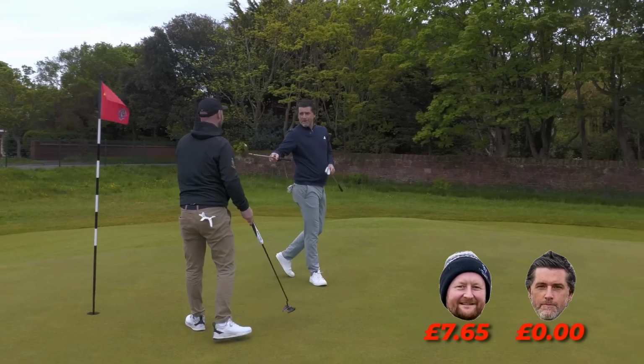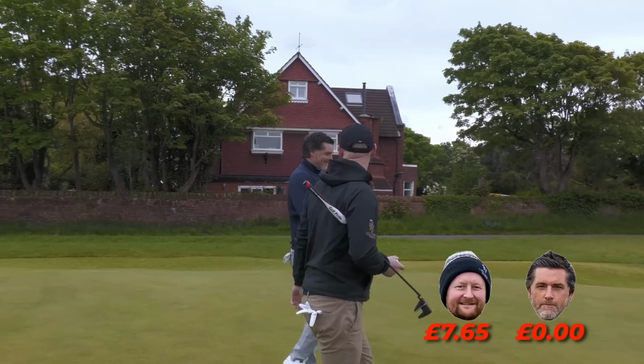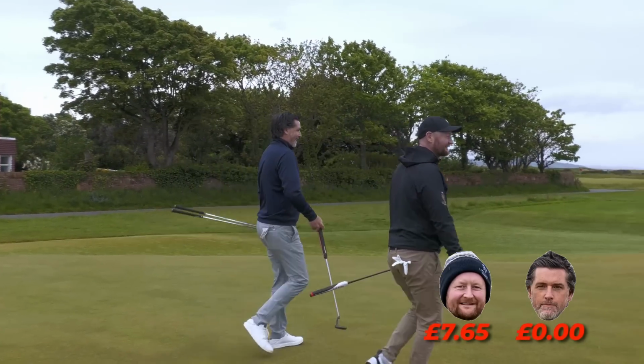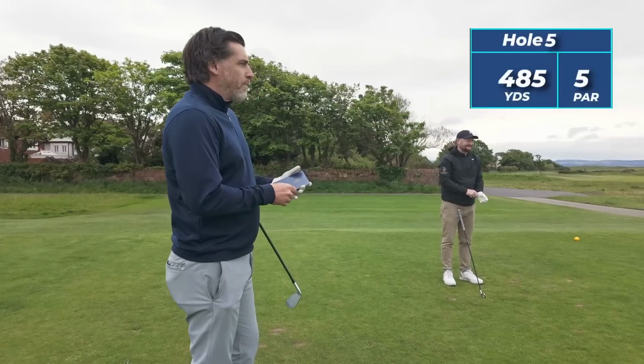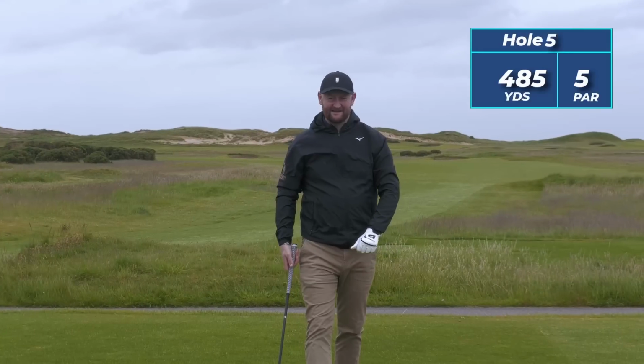£7.69 minus 4p, 4p where I was. So where are we? £7.65. Correct. My total career earnings as a pro, I think. Big money available, £4.85. First of our par fives.